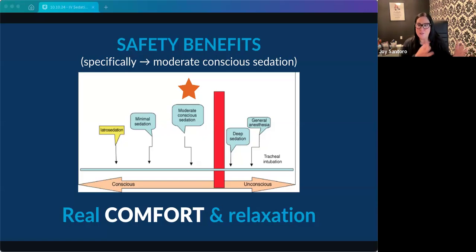First we have great music, lighting, a fish tank, all these things to relax the patient. We could try oral sedation, and then what we teach at Vesper, which is moderate conscious sedation. The goal here is that your patients are comfortable and relaxed.